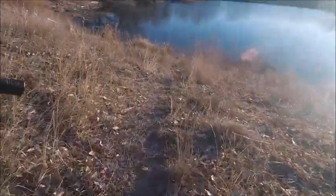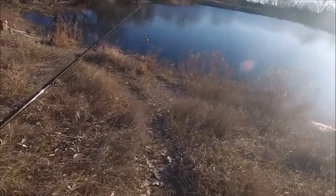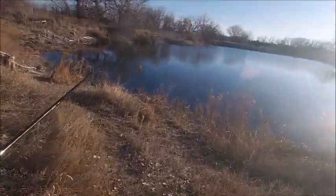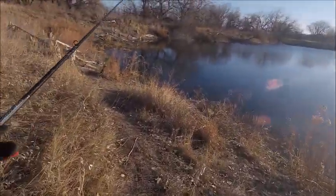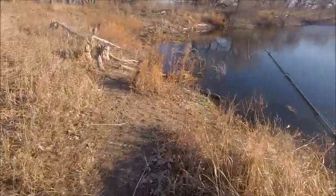Okay guys, I just made a quick move to the other side. It was too cold on the other side. My hands were freezing. I kept spooling up and messing up my reel, so let's try this side, a little bit warmer.